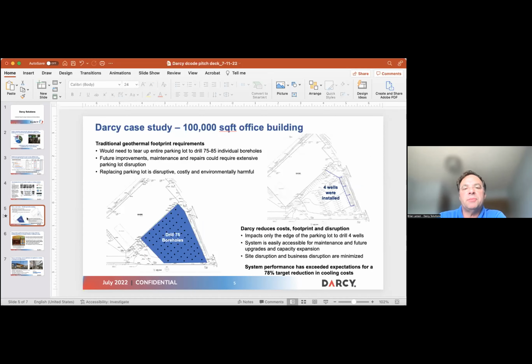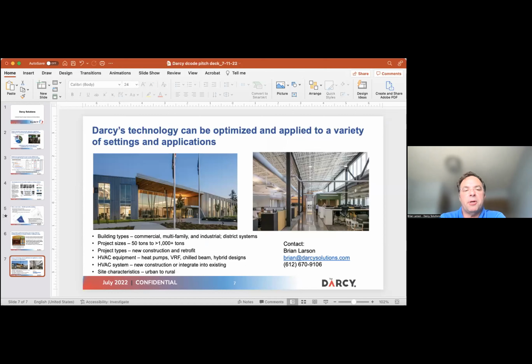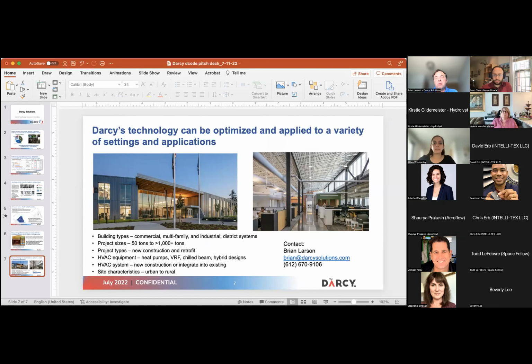I want to quickly mention, we are at the point where we are now commercializing our technology and are looking for opportunities in a variety of spaces to take and build on the first 3 installations that we've done that are performing extremely well and apply them in new applications. This just gives a quick list of the types of applications that we could be deployed against. These can be commercial buildings, office buildings, they can be multifamily residential, and a variety of different applications, both for new construction as well as retrofit applications.